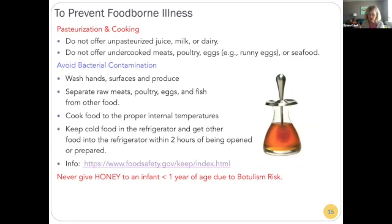So don't go for raw milk, even if you like it and it's normal, because there's a couple of things. One is tuberculosis, and another one is listeria.